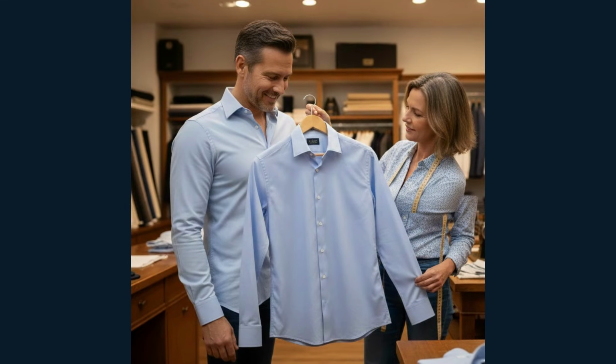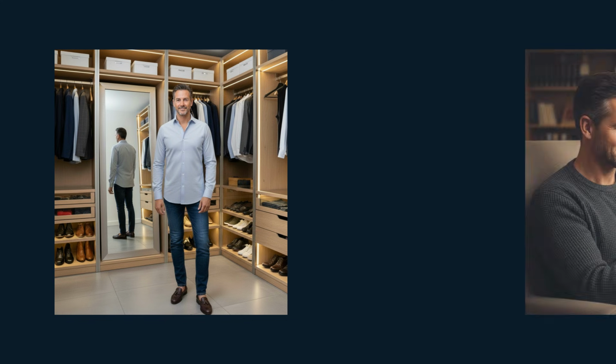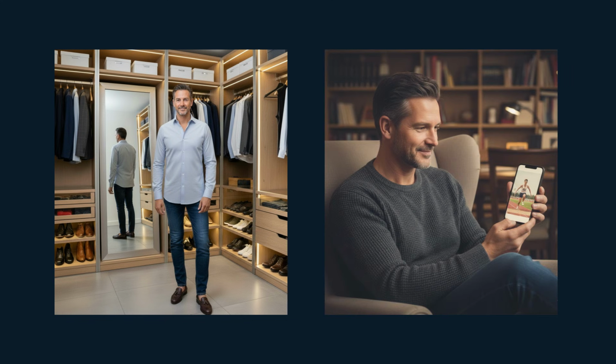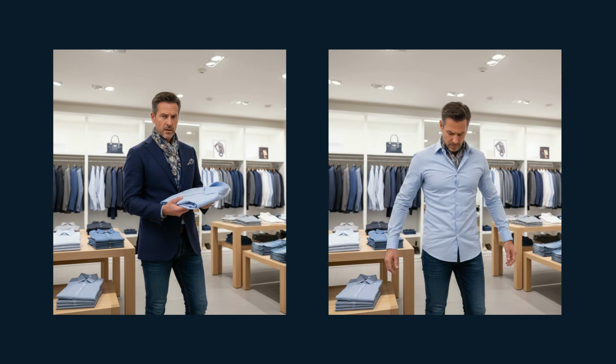Let me give you a quick story. A 47-year-old creative director always bought slim fit shirts. He used to be lean and athletic. He kept buying that cut out of habit. But those shirts pinched at his chest and belly. Every button pulled. In photos, he looked heavier than he really was.